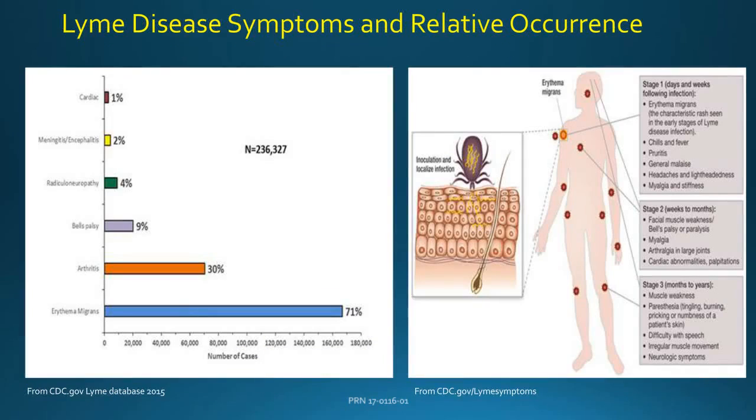So for those of you who are not as familiar with the actual symptoms, I want to focus on the left side of this slide, where there are a little over 200,000 cases, and you can see that 71% of the cases have the characteristic rash. 30% are showing arthritis, and then Bell's palsy at 9% is the next most frequent symptom. And then you'll see cardiac, meningitis, and radicular neuropathy following along. As I mentioned, here on the island, we see fewer cases with the rash and quite a few cases of what we would call Lyme arthritis.